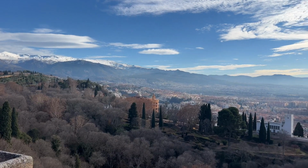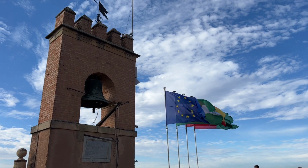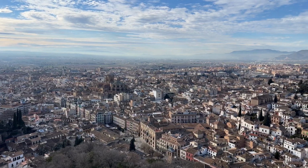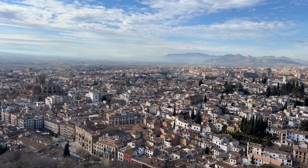Turning your attention to the west, the flags of the European Union, Andalusia, Spain, and Granada fly proudly above the city. The views from here are spectacular as you can position yourself to have a 270-degree view of the city.